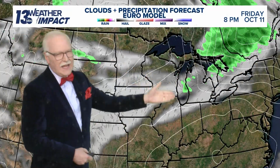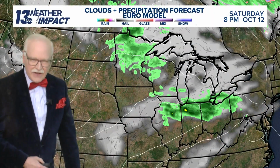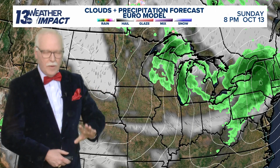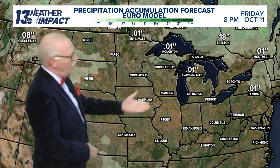Look for increasing clouds on Friday. There's a small chance of a shower, especially from Grand Rapids southward on Saturday. All other areas should stay dry, and with just cold air overhead and some warming up here at the surface, we've got some instability rain showers developing on Sunday. They'll be very few and far between.